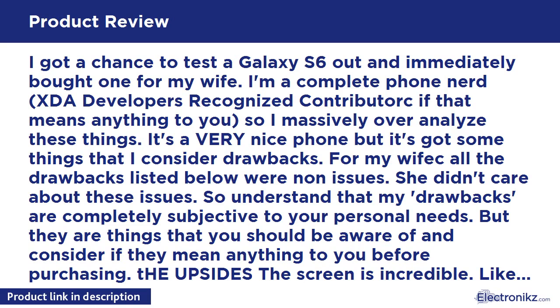If you can deal with the non-removable battery and non-upgradable storage, the S6 is an insanely sleek phone that I can't imagine you'd be unhappy with. The thing looks cool, even when the screen is off. It feels great in your hand. The image clarity is insane. The UI is incredibly smooth and easy to use.